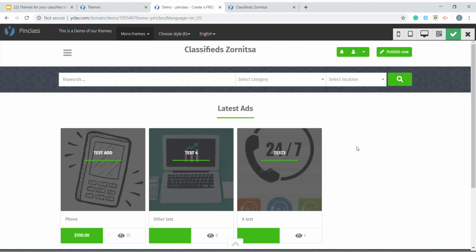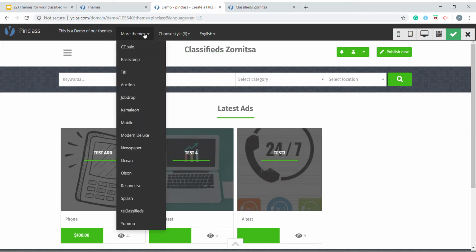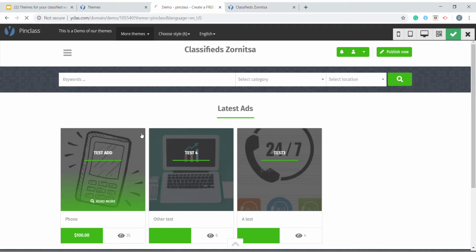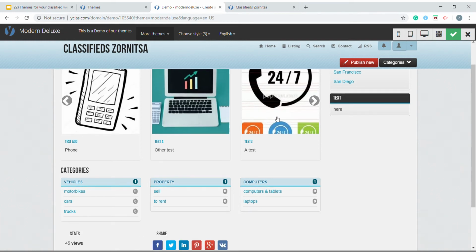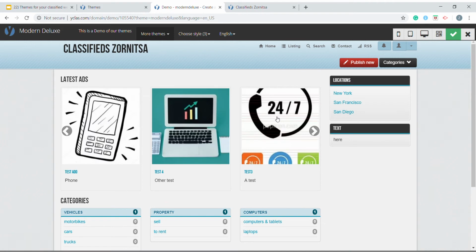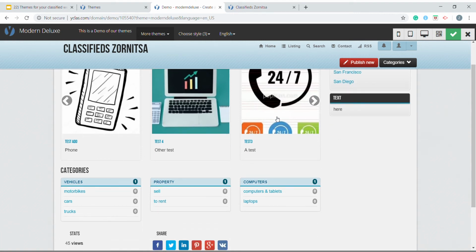Now, I would like to show you the Modern Deluxe theme. This is the newest version of our Modern Deluxe theme. It offers a cursor on the homepage, it's here, as you can see, that makes it possible for you to display many ads. As the name suggests, the design is modern and has a luxurious appearance. The colors can be easily changed. That's how it looks.